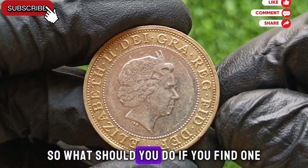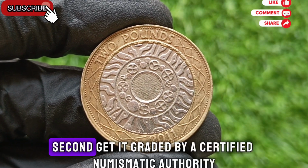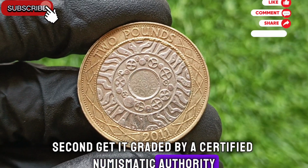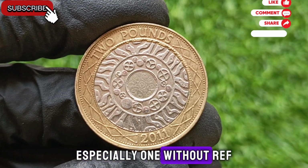So, what should you do if you find one? First, protect it. Don't clean it or mishandle it. Second, get it graded by a certified numismatic authority. A genuine 2011 coin with legend inconsistencies or missing inscriptions, especially one without reference.